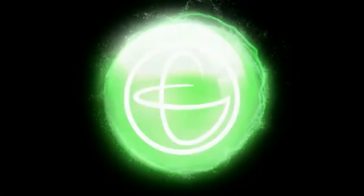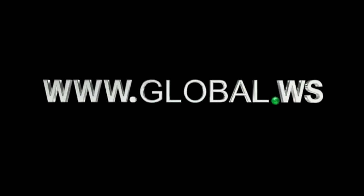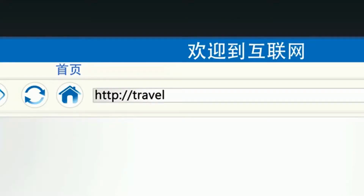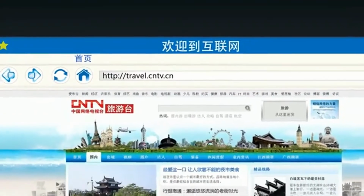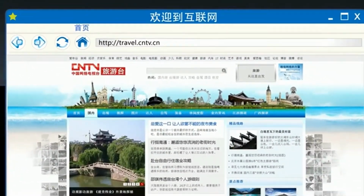By offering .ws WorldSite Internationalized Domain Names, or IDNs, Global Domains International is solving one of the biggest problems for most of the world's internet community. It's important to understand that for most of today's internet users, English is not their first language or even used at all. So typing Latin alphabet characters into their browser's address bar, even to reach a website containing content in their own language, is confusing at best.